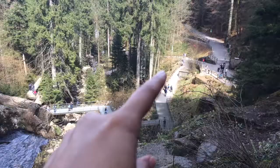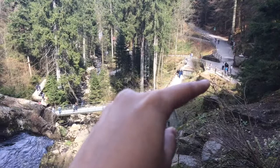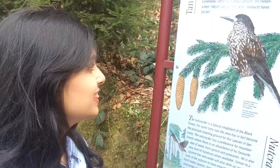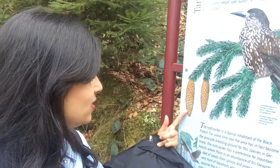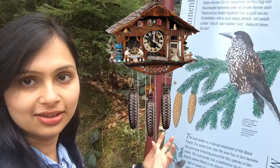Started from there, and then here we came for some view and photos, then again back, and this is Ronil. This one, the nutcracker, is a typical bird in the Black Forest. And this one, we saw in the cuckoo clocks, wooden cuckoo clocks. So this is the oak cone, which is the main food of this bird. That's why the cuckoo clocks have this as a pendulum. Not pendulum, but the key.